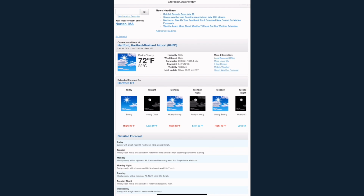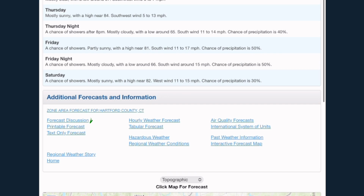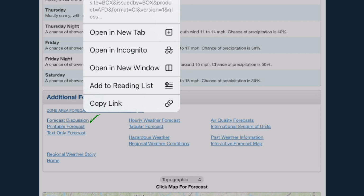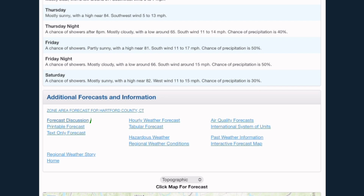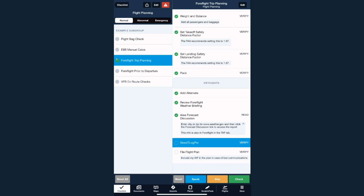And then what you want to do is scroll down until you see this forecast discussion. Again, you can't really see where I'm clicking, but hopefully you'll see where that forecast discussion is right there. Then you can go ahead and read this, and it's in kind of plainer English. I find it is a really helpful supplement to what is provided in ForeFlight. So I would encourage you to check that out.